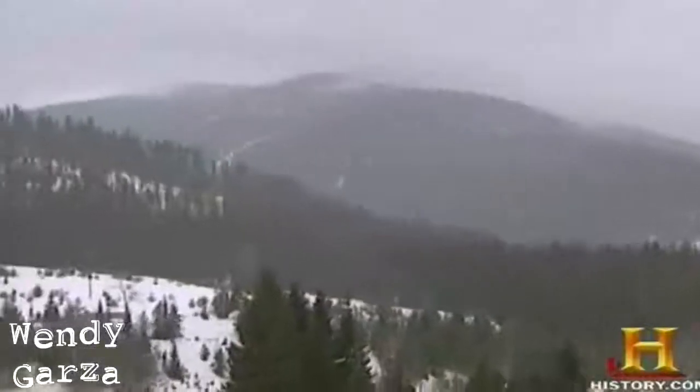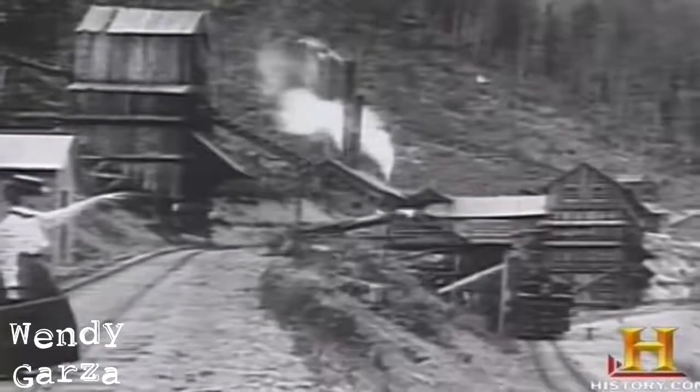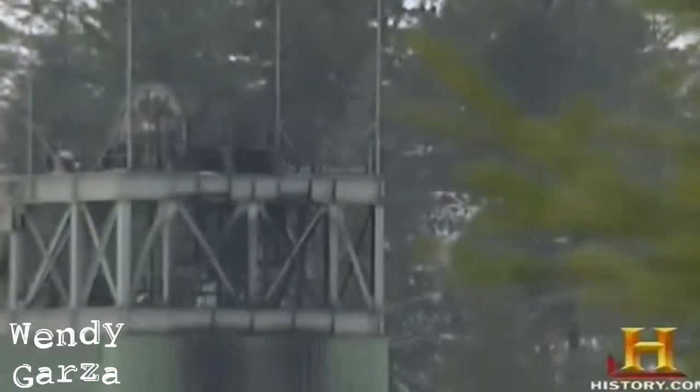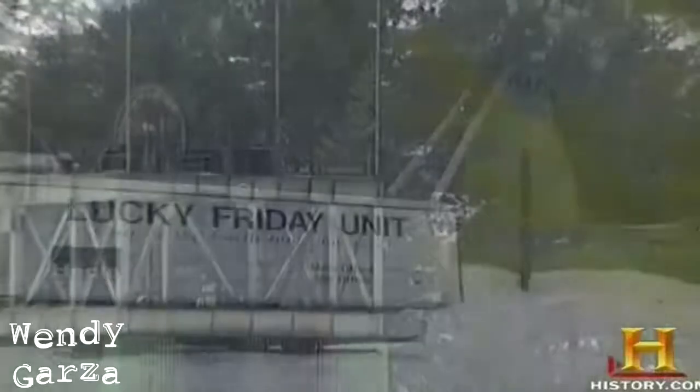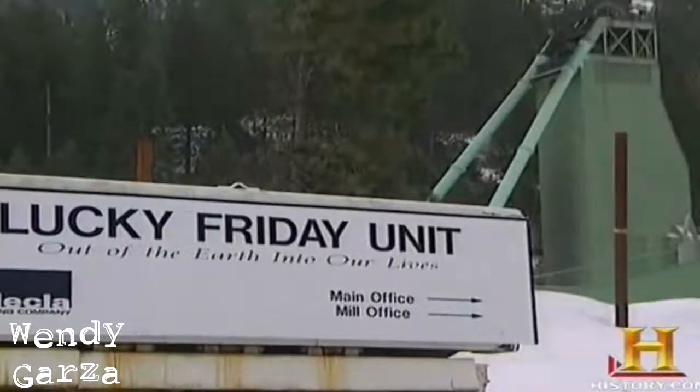Northern Idaho's aptly named Silver Valley has been a mining center since the mid-19th century. Over the decades, the region has produced 1.1 billion ounces of silver. Located here is the deepest operating silver mine in the United States. AgCl Mining Company is a 114-year-old mining company.